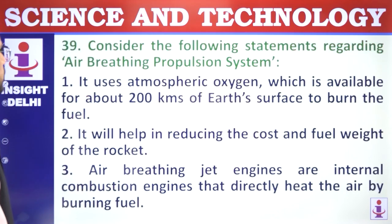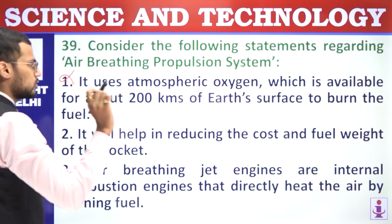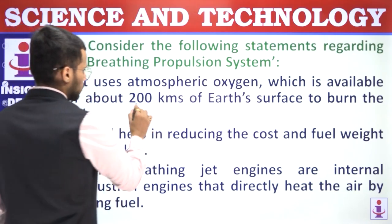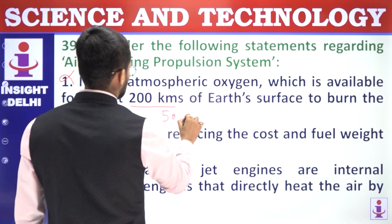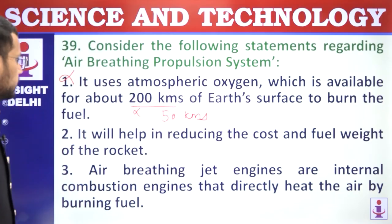39. Consider the following statements regarding air breathing propulsion systems. First, it uses atmospheric oxygen, which is available for about 200 kilometers of Earth's surface to burn the fuel. Incorrect statement. Yes, they use atmospheric oxygen, but that oxygen is available up to 50 kilometers only, not for 200 kilometers. First statement is incorrect. Second, it will help in reducing the cost and fuel weight of the rocket.